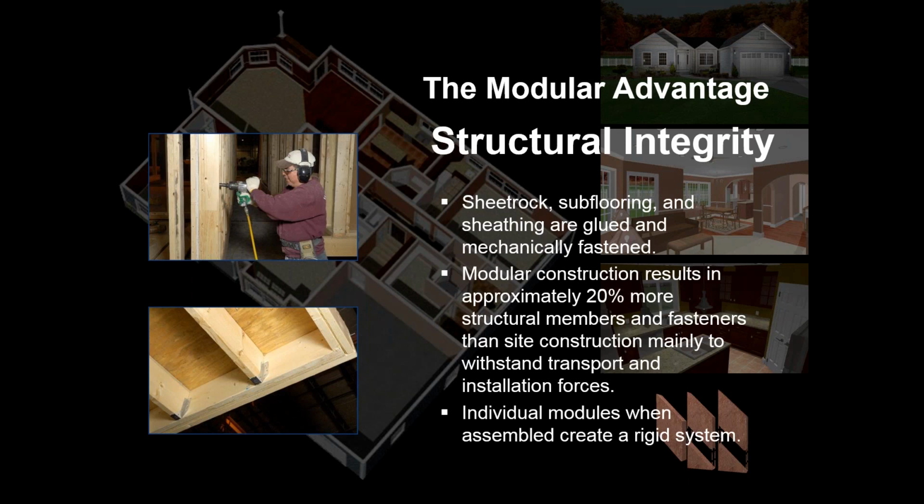If you think about it, we're shipping each individual section over the road independently with our own truck drivers and our own transporters and our own trucks. And then we're setting it on the foundation with our own set crew, by the way. We have to build the product stronger than a stick-built home, and we do put 20% more lumber in. You can see here doubling up on floor joists, and this gentleman is lag bolting corners together, which is something that you normally would not see in on-site construction because they don't have to build quite as strong as we do because they're not transporting it over the road.